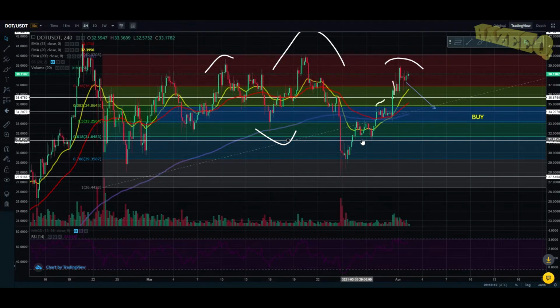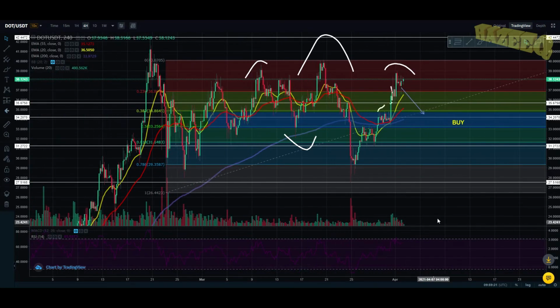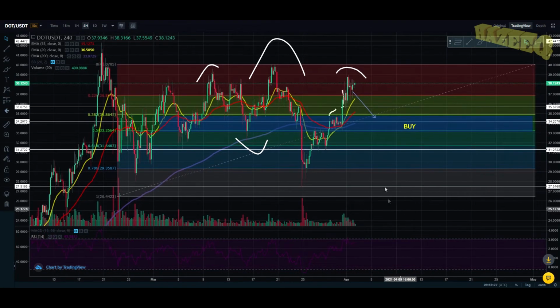Then we went back up, started testing the 0.618 level, and then we tested the 0.5 level once again, and now we have another impulsive wave. So if you see what's happening right now, we are starting to get a little bit overbought on the RSI, as you can see. Not really overbought right now, but this is potentially what could happen.